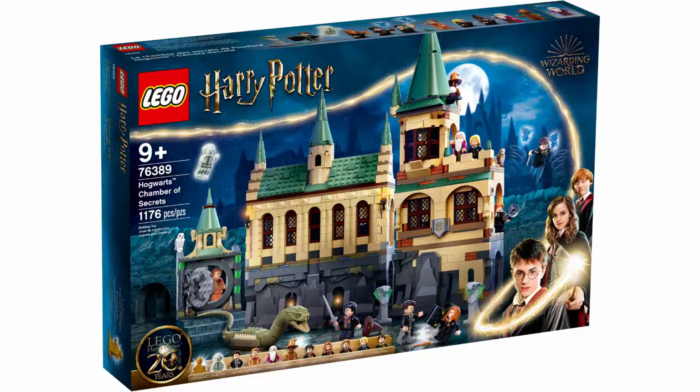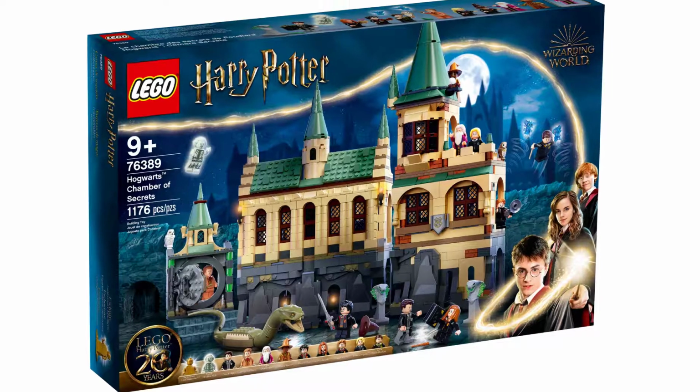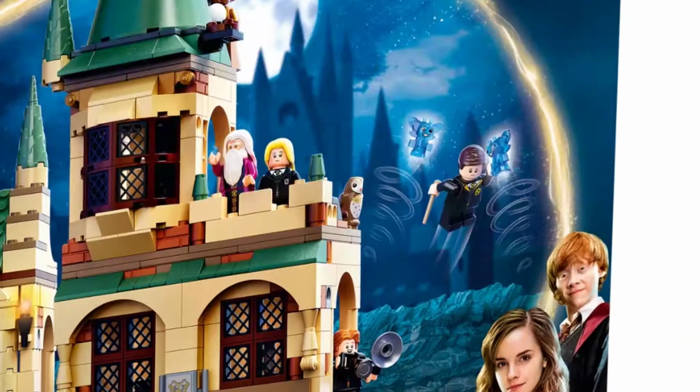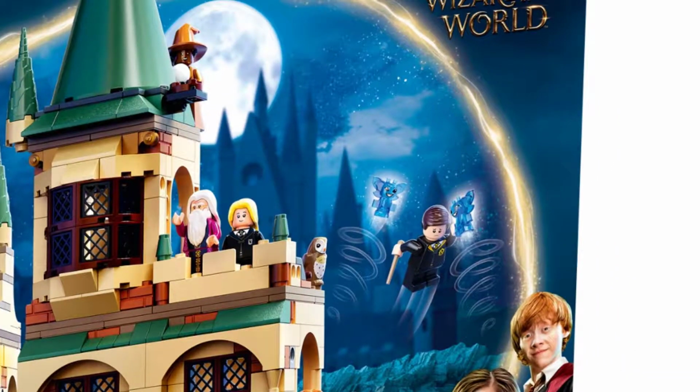Here is the box art with all of the different characters and stuff. I like the snakes that you see in gray, and then it looks like they're either dual molded or have a trans green insert in them, so those look really nice. And then of course the little pixies there are in a trans blue mold.